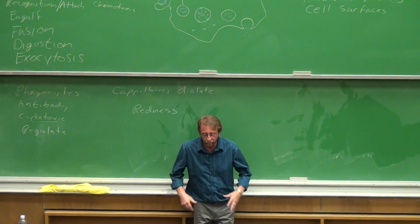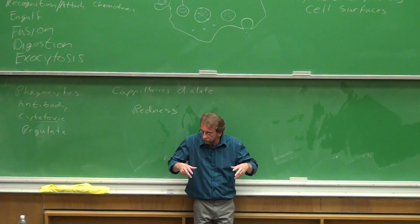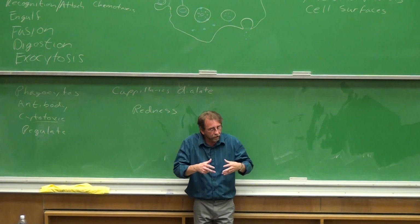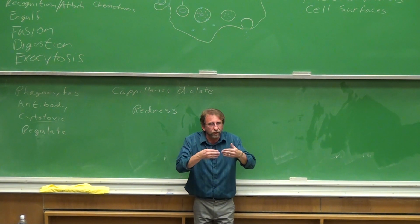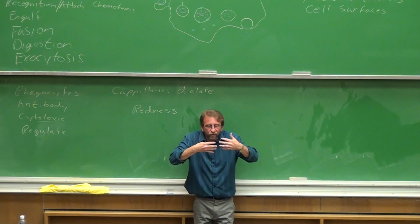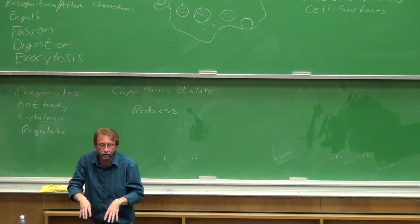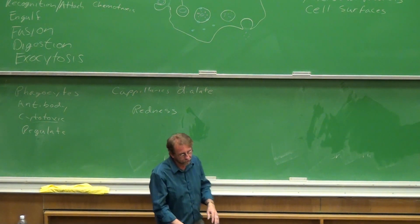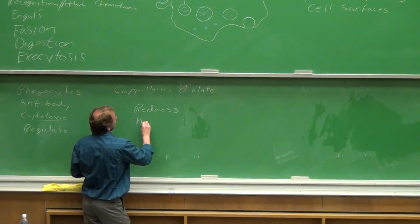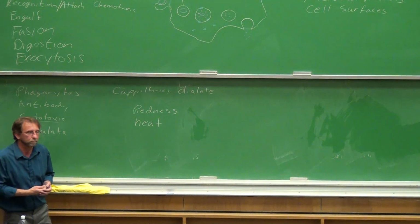In addition to that, the endothelial cells lining the capillaries start to spread out, if you will. The spaces between them get a little wider. And this allows fluid that is in the blood then to move into the tissues. So that you got fluid that starts to leak into the tissues. The increased blood flow causes the heat that you start to experience.